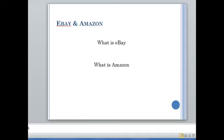Now what is Amazon? Amazon is like an online marketplace. You pretty much can get anything and everything on Amazon. Amazon started as a site just selling books, but it has now become a behemoth that sells everything. Everything from books to appliances to clothes to baby supplies. I mean, you name it, they sell it. And so the two of them together can create a great business for you. And that is what I'm going to share with you in a minute.